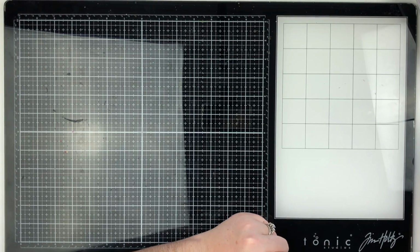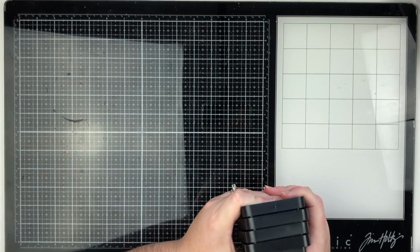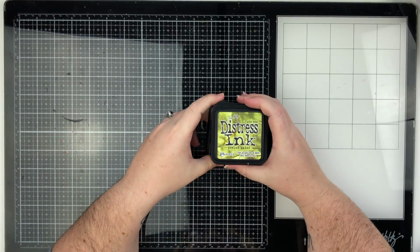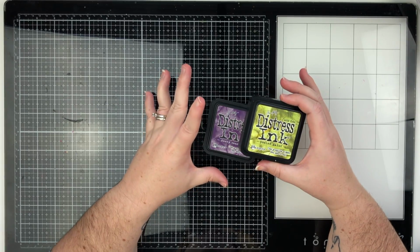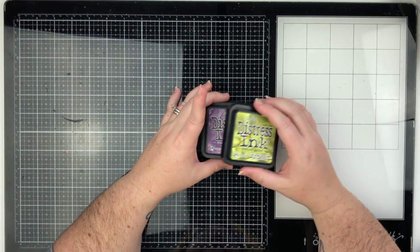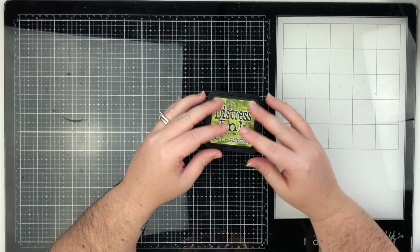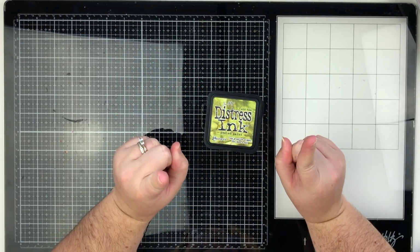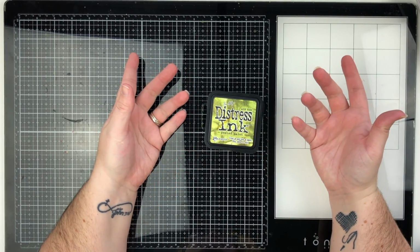Next thing, please, again, don't shoot the messenger, okay? Don't shoot me. But Distress inks, the regular Distress inks. I have a whole drawer full of these things, y'all. Yes, I used them, I guess, when I first got them years and years and years ago. But since the oxide inks came out, I really don't have a use for these.